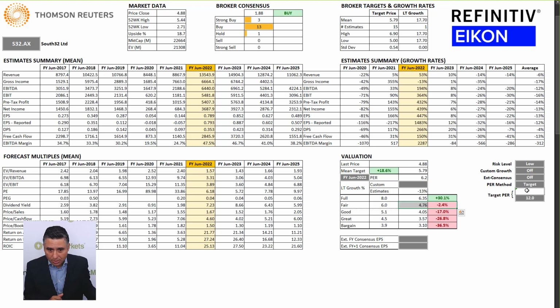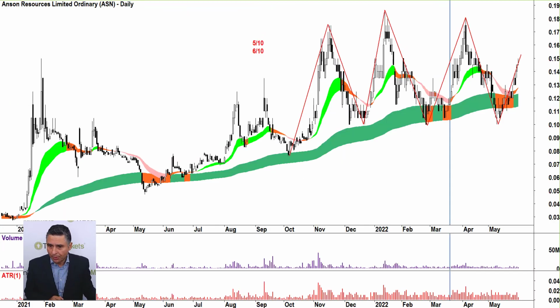That's my opinion. The brokers are probably working off a much higher target PE. You can see they're closer to 14 or probably even 15 might be in their spreadsheet. Actually, it's probably pretty close to that, isn't it? But it's about what I'd be prepared to pay. And at the moment, I think 12 for these commodity stocks is not unreasonable, given that, let's face it, there probably will be a moderation in many of those commodity prices down the track. So S32 looks pretty good on the chart. I don't think the valuation's all that stretched, and certainly the brokers are loving it right now, so that might give you some encouragement on that one.